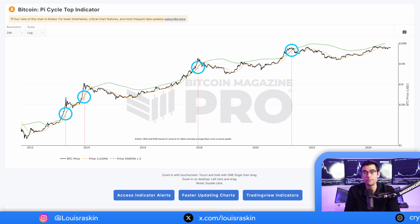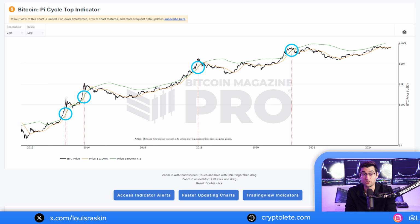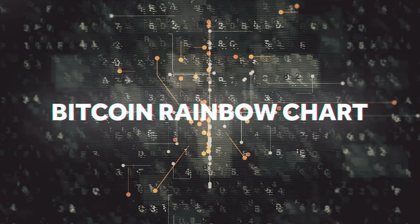You could actually use the data from this chart to estimate the price of the next Bitcoin top and the estimated date. And if you do the calculations, which are explained in another video, it puts Bitcoin at somewhere between $205,000 and $249,000, somewhere topping out around April of 2025. And then the Pi cycle bottom creates an oscillator for the 2 moving averages, which could help show when there might be a bottom. Last but not least, we have the Bitcoin rainbow chart.